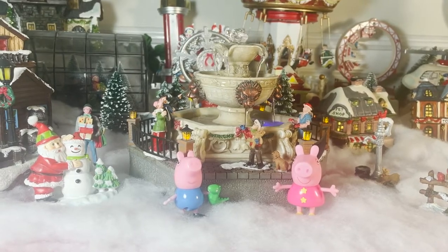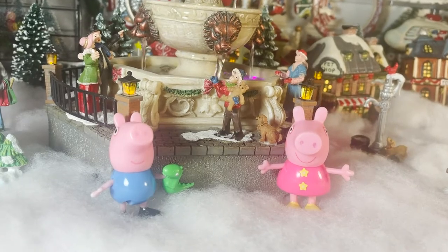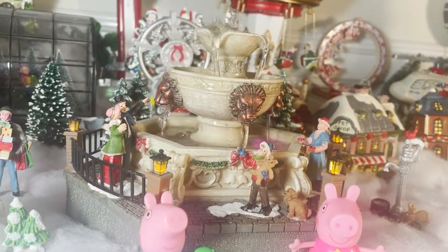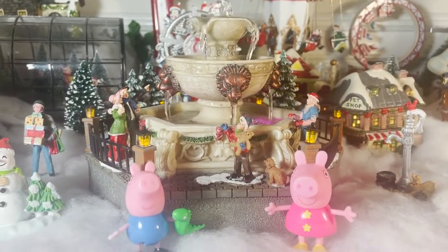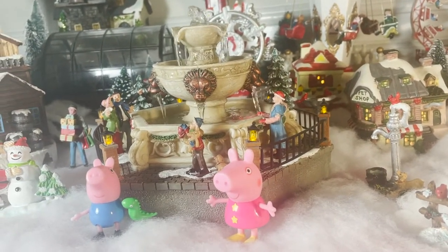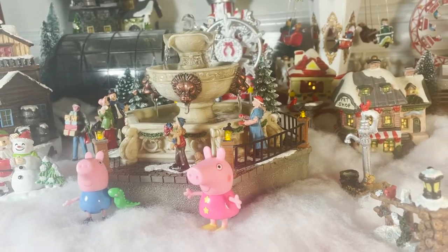And this is the town's fountain, George. Ooh, pretty! It looks like 3 big bowls stacked on top of each other, right? Are those 3 lion heads? Roar! The water is running through them.